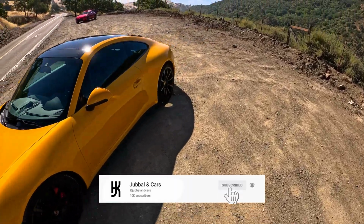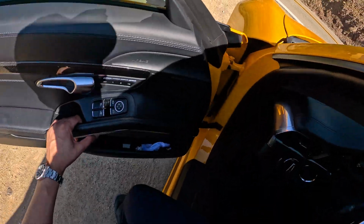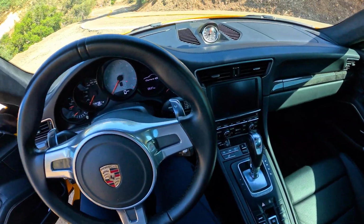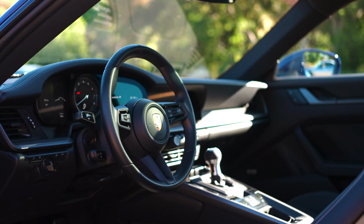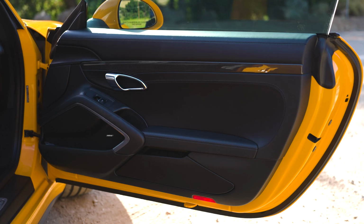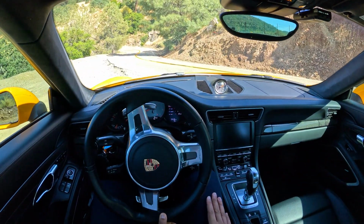The car still feels very modern from the exterior. You get to the interior and there is a bit of a difference between 991.1 and 1.2. The steering wheel, I think, kind of ages the car. I think the newer generation steering wheels from Porsche are perfection. We've got full leather interior with the premium package, which includes the 14-way seats, Bose audio, carbon interior package, and sport design steering wheel. And with that out of the way, let's see if she drives.